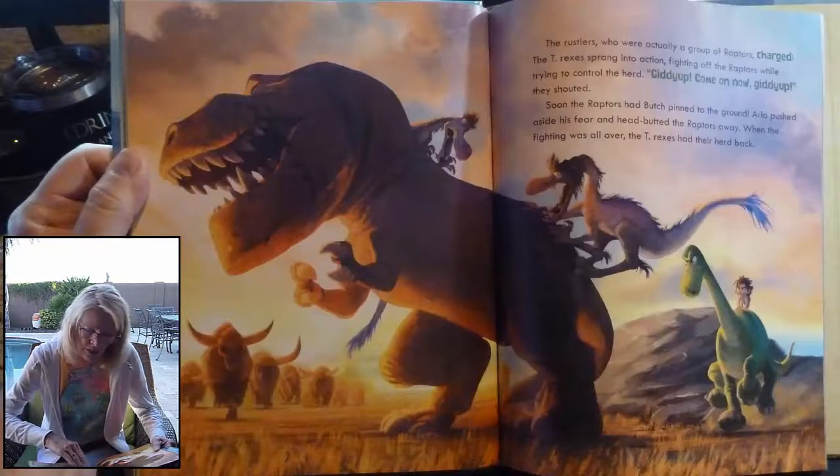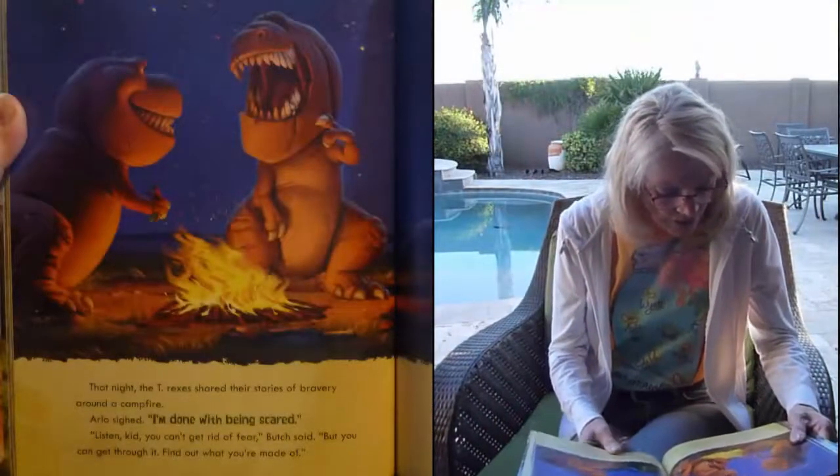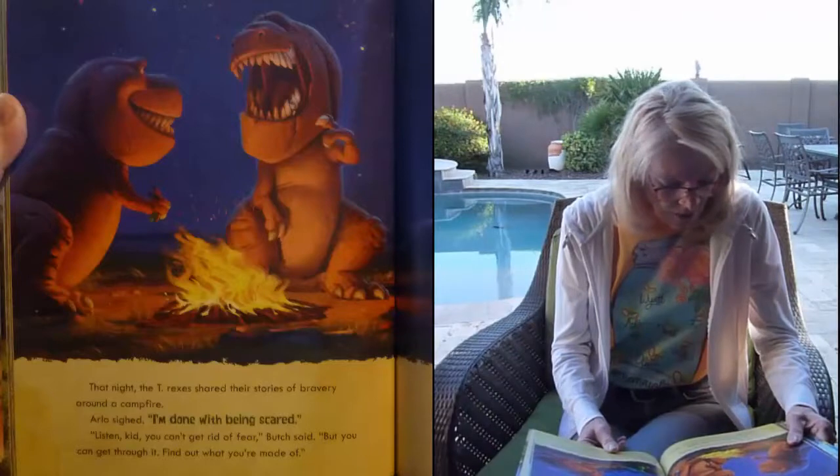Arlo pushed aside his fear and head-butted the raptors away. When the fighting was all over, the T-Rexes had their herd back. That night, the T-Rexes shared their stories of bravery around a campfire. Arlo sighed. "I'm done with being scared." "Listen, kid, you can't get rid of fear," Butch said, "but you can get through it. Find out what you're made of."